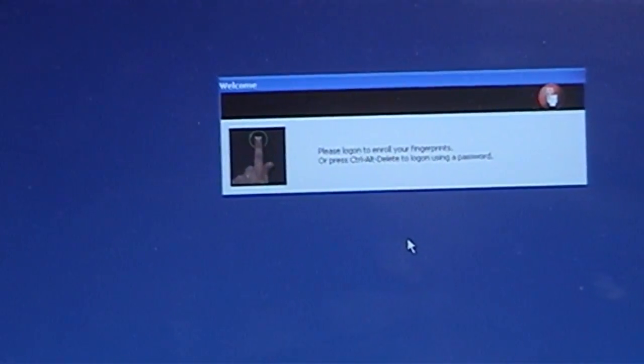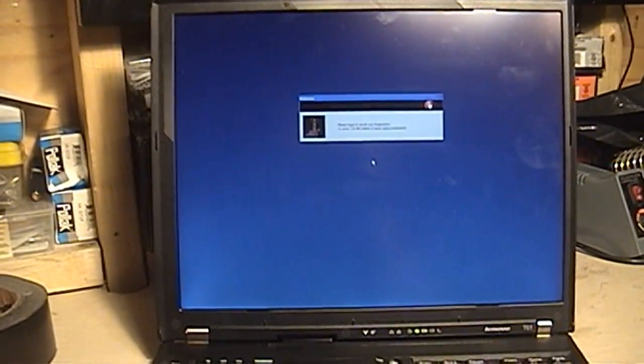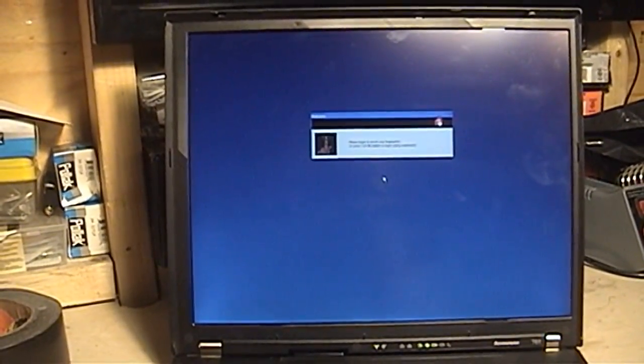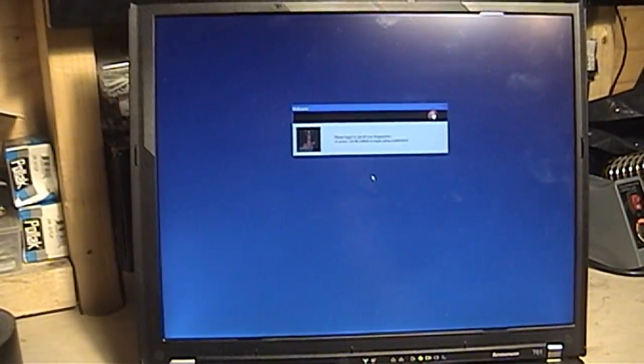It is taking some getting used to, because you can see how much smaller the logon window is compared to what it usually is. So even though this screen is the same size as my R60, the R60 had a 1024 by 768 resolution, whereas this screen has a much larger resolution. And as a result of that, being that it's using a higher resolution, you could fit much more on the screen than you could with a similarly sized screen, but with a smaller resolution.